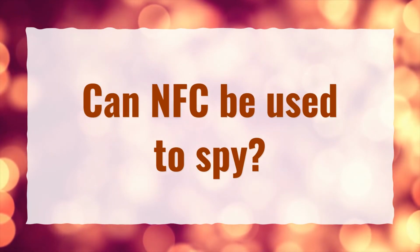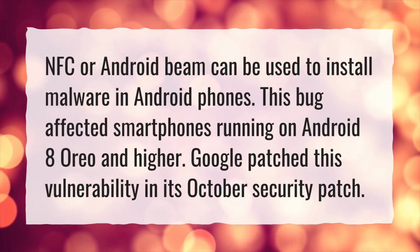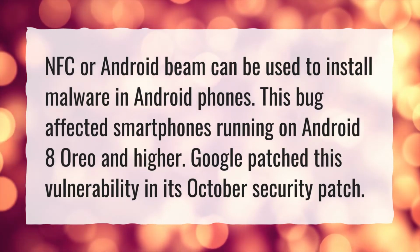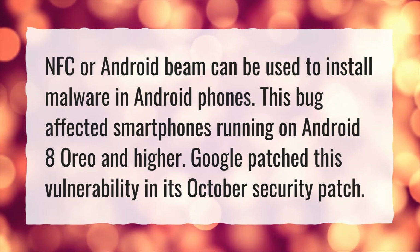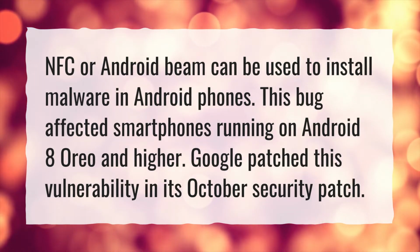Can NFC be used to spy? NFC or Android Beam can be used to install malware in Android phones. This bug affected smartphones running on Android 8 Oreo and higher. Google patched this vulnerability in its October security patch.